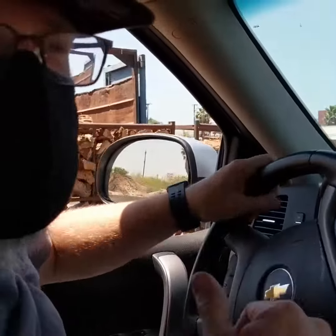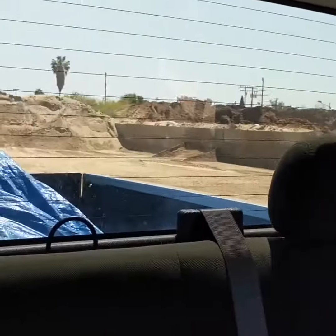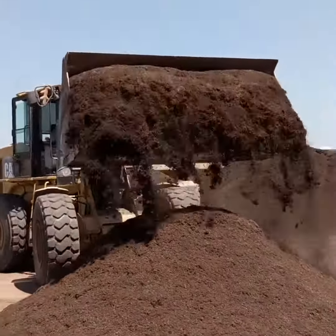Okay, so we got our load. It's in the back there. And tell you what, it's a lot of weight. I can feel it in the truck because of the, yeah, watch out. Look at that guy. Watch out!